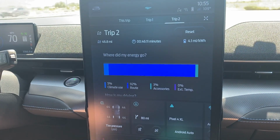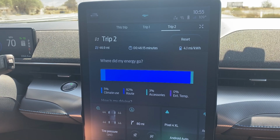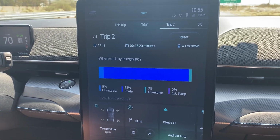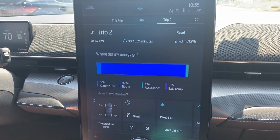I'm going to notice we're about 47 miles since we left Walmart, but our efficiency is at 4.1 miles per kilowatt hour, and we have basically been doing 70 the whole time, which is the speed limit. Like I have it pegged right on 70.